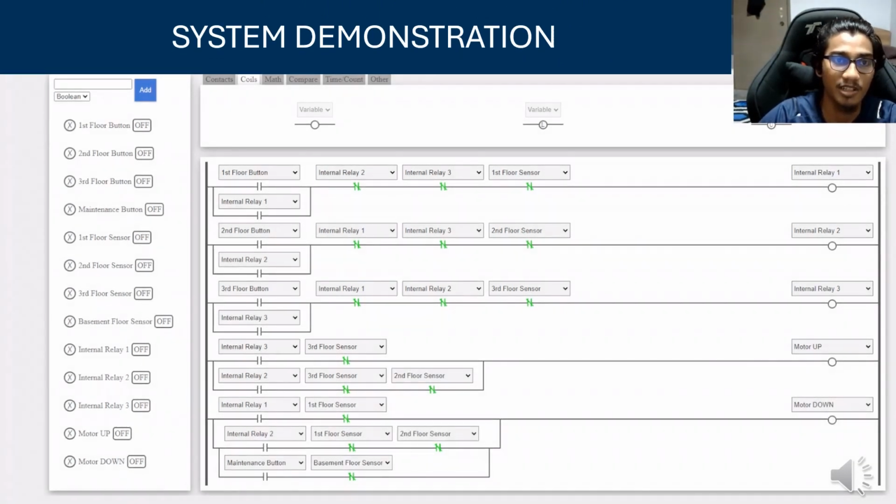Okay, now I will demonstrate our 4-level elevator system. For the first case, the user pushes the first floor button, so it will turn on and also activate internal relay 1. Internal relay 1 will latch itself, so the connection will stay connected, and in rung 5 it will send a signal to the motor to go down. When the lift cabin reaches the first floor, it will be detected by the first floor sensor, and when the first floor sensor is activated, the motor will stop going down. So that's the first case.